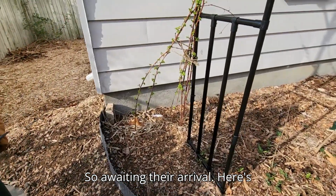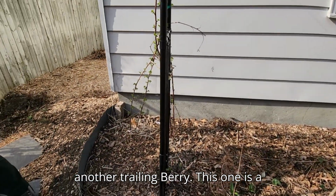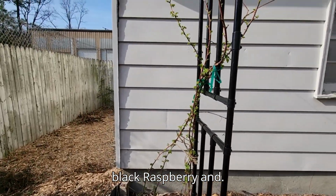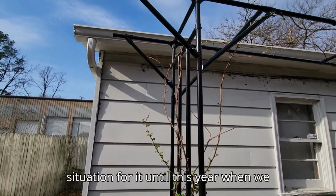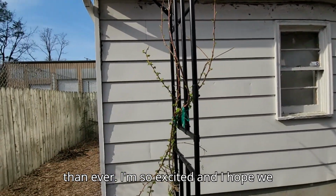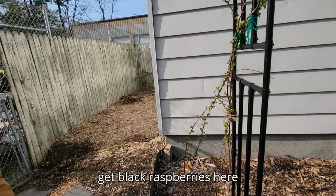Awaiting their arrival. Here's another trailing berry. This one is a black raspberry. And we haven't really found the right situation for it until this year when we got this trellis. And it looks healthier than ever. I'm so excited and I hope we get black raspberries.